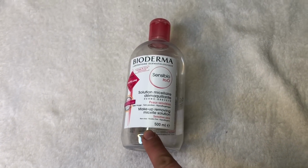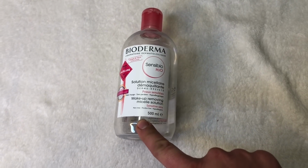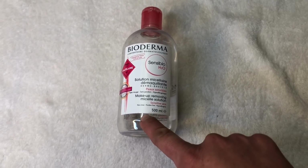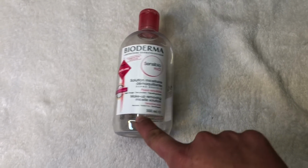I have found that I like to use micellar waters most for just removing whatever eye makeup my cleanser does not get. And so at the end of washing my face, I put a couple drops of this on a cotton pad and I wipe around my eyes and get my eyes completely clean. And that's all I do with this.